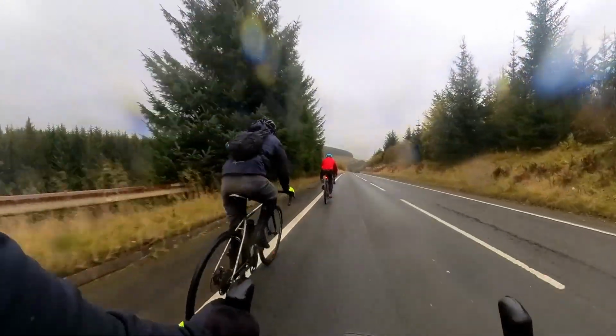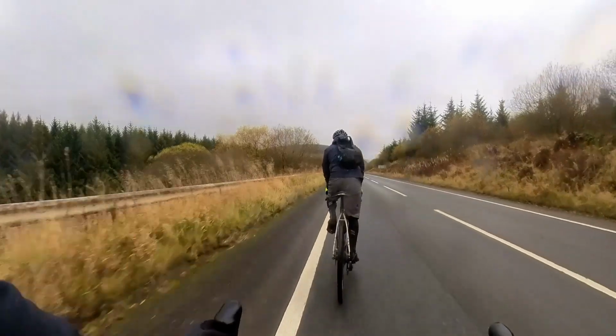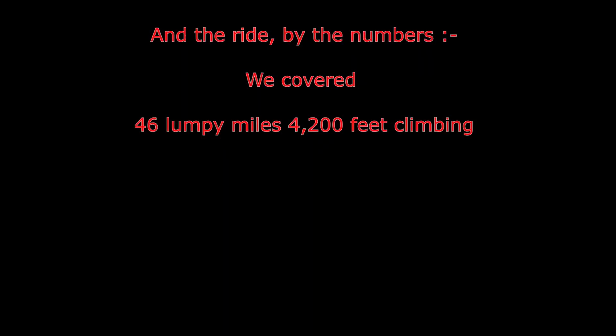Thanks to Graham and Cammy for the invite to what was a very enjoyable day on the bikes. And the ride by the numbers, we covered 46 miles with 4,200 feet of climbing.